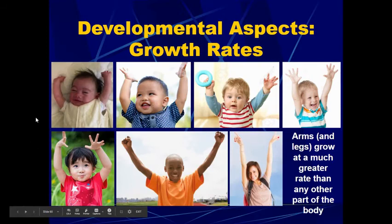So if you look at a newborn raise their arms, oftentimes they don't even go over their head. And then if you look as you grow and develop, eventually your arms are huge. So right there, you can see in a quick snapshot how the growth rates for different parts of the body are very different and how the proportions of a newborn compared to adult are extremely different as well.